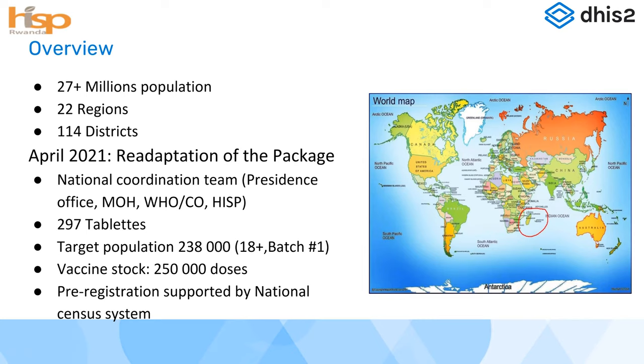So while trying to support the government's plans to start vaccinating the population in Madagascar, HISP Rwanda, as the partner normally supporting countries implementing DHIS2 in the eastern part of Africa and Central Africa, with French and English speaking countries, in our normal collaboration with the WHO country office, the Ministry of Health, the Department of Information Systems and the Expanded Program on Immunization, we sat together to see how best we can customize or adapt this globally developed package to respond to Madagascar's needs.